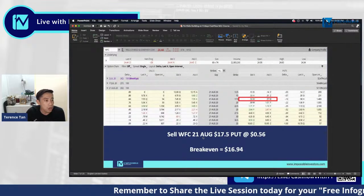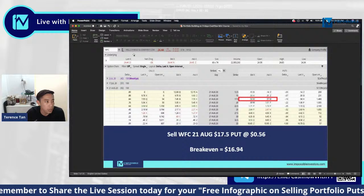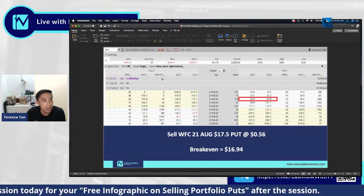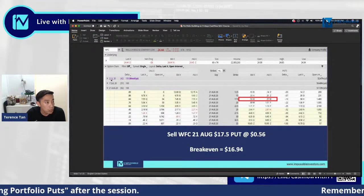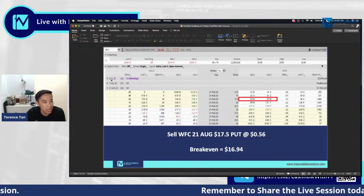Now, when you choose a put option, let me show you some of the examples over here. So this was Wells Fargo when it was still trading at $24. So this was sometime in August last year. I'm just taking a quick example. Oh, this was sometime in July, actually. Or was it in June? Oh, my goodness. I can't remember the dates. I don't have it here.